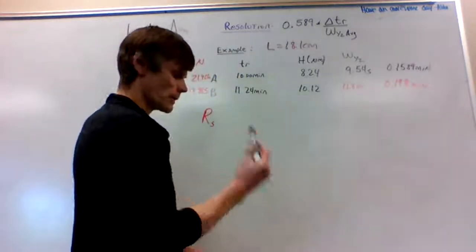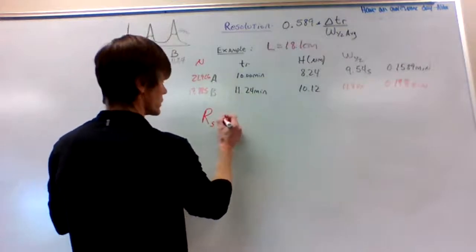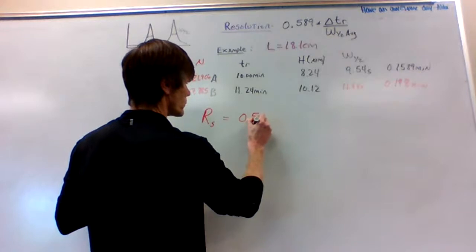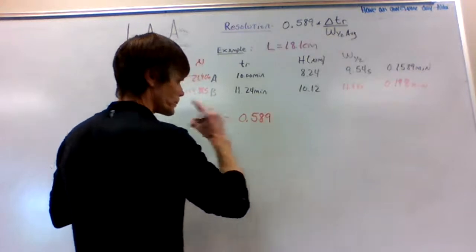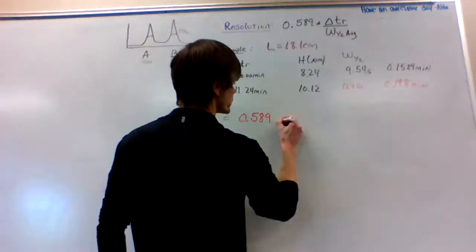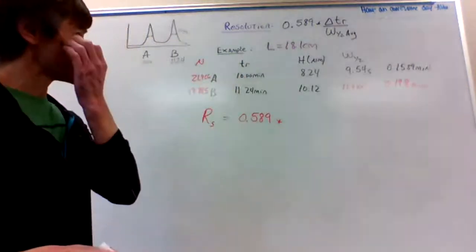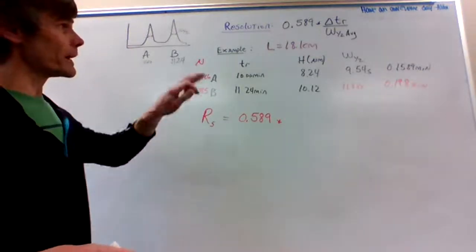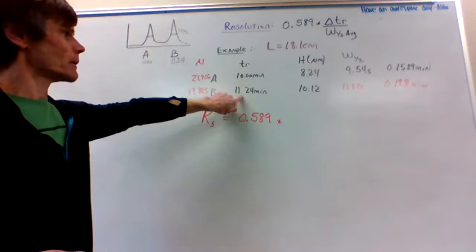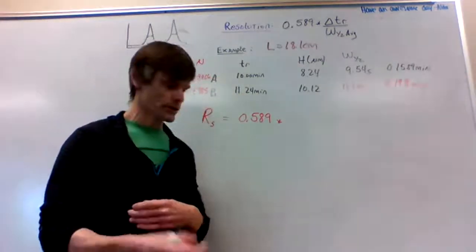Resolution, and I'll stay with the red pen. I don't want to mess people's eyes up too much, is equal to 0.589 times the difference in our retention times. So let's look at our two retention times. When we calculate delta TR, it's the one that came out at a later time minus the one that came out at the earlier time.